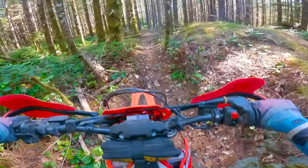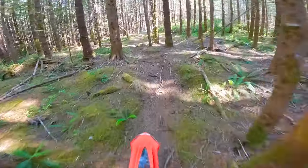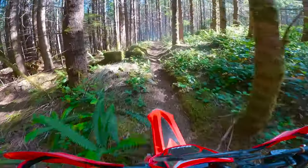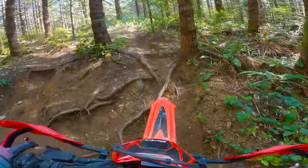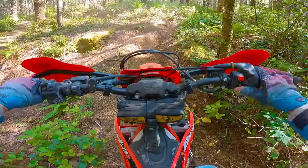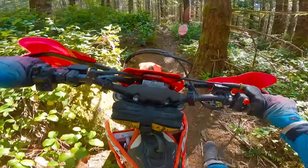Now these are the kinds of obstacles here that you can really notice the difference coming from that BBR KLX 170 that I had built, just how much better this cross trainer can actually handle the trails. This is where I really love just how well this thing can just lug up hills.